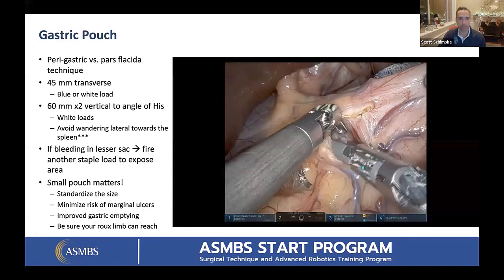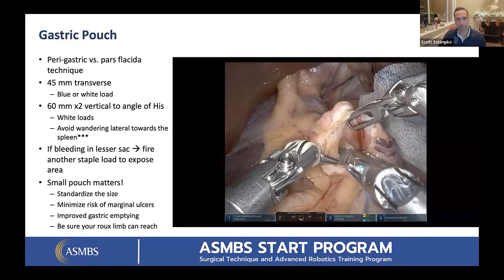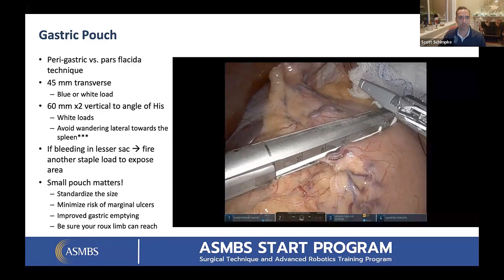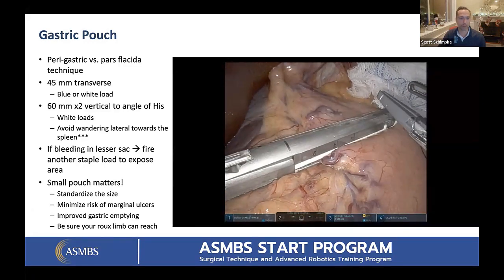So here you can see we're getting into the lesser sac. It's about a 5-centimeter pouch or the second transverse vein or something like that. Everyone has their own nuances of how they do that. But you can see this is the first transverse fire.